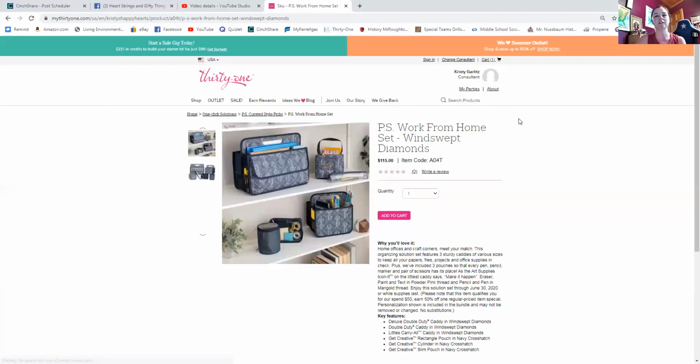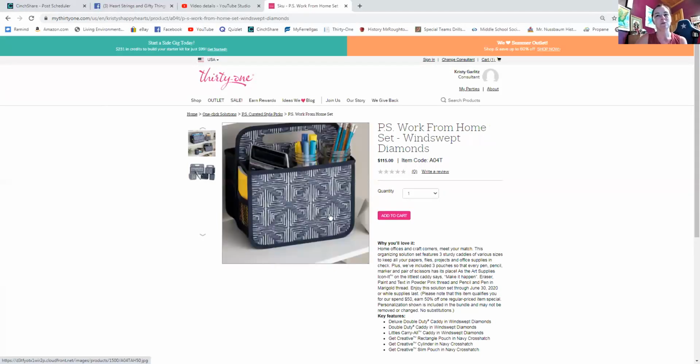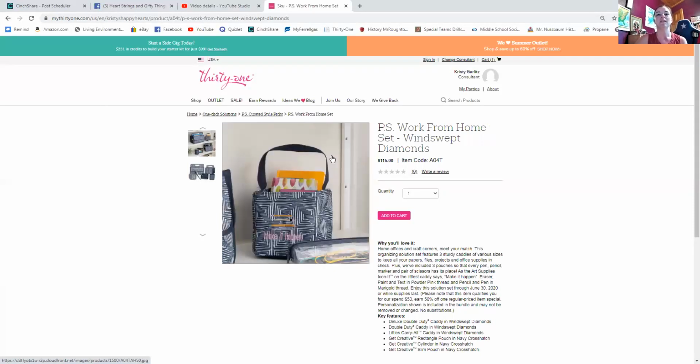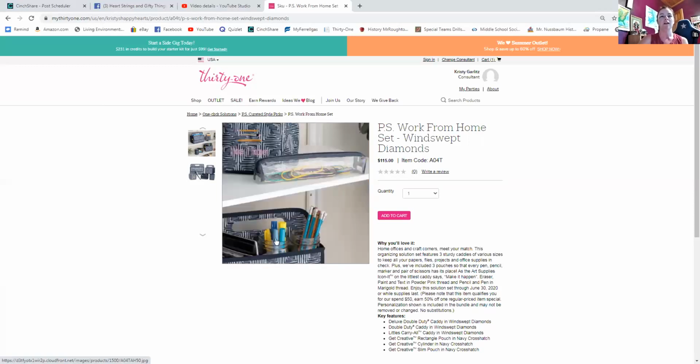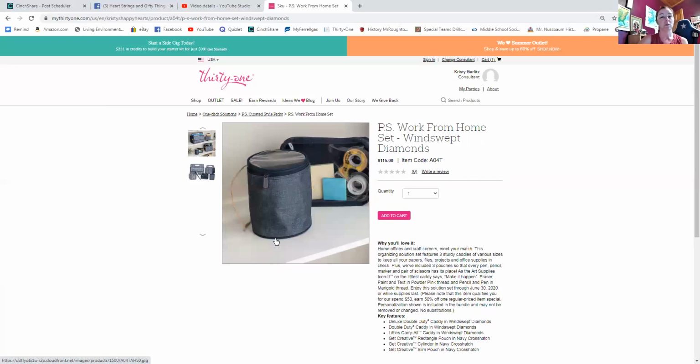Okay, work from home set. So we've got a deluxe double duty caddy and a double duty caddy. Ooh, and they all match. A littles carry-all caddy, and that one has the little art personalization on it that says "Make it happen." And there's a slim pouch, and then the cylinder pouch and the rectangle pouch, all in that set.